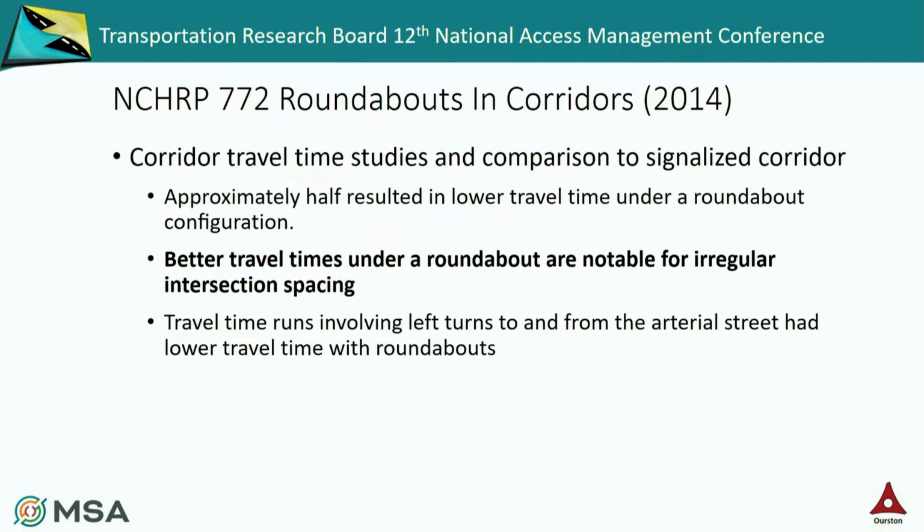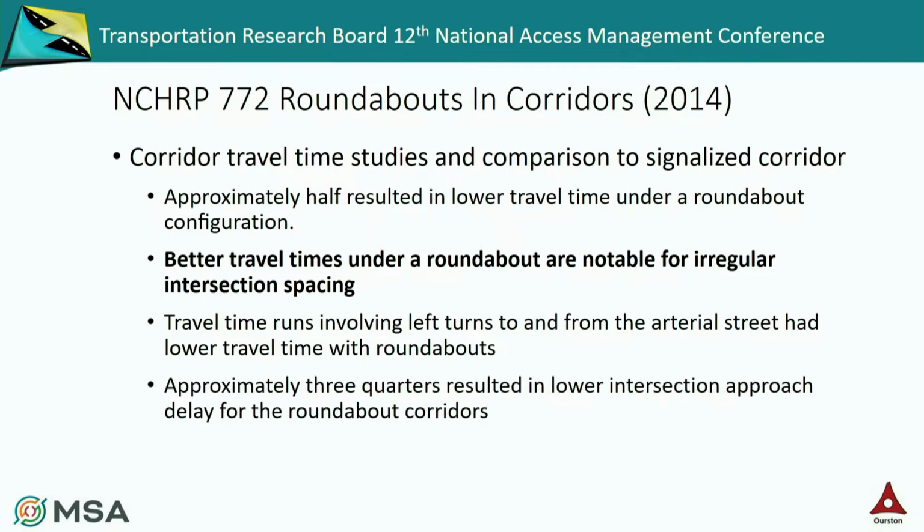All right, so back to NCHRP 772. In the corridor travel time studies, compared to a signalized corridor, approximately half resulted in lower travel time under a roundabout configuration. Better travel times under roundabouts are notable for irregular intersection spacing.